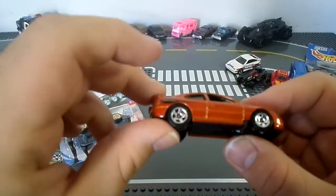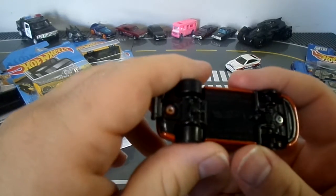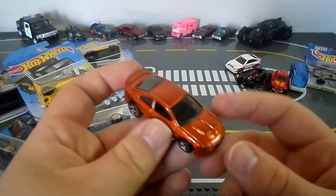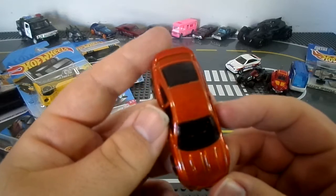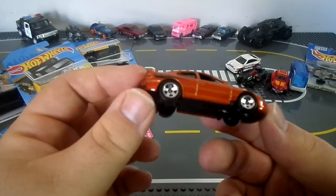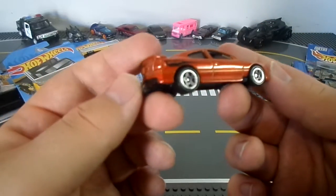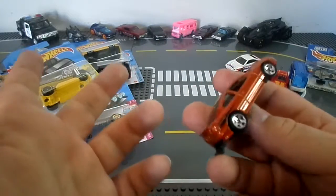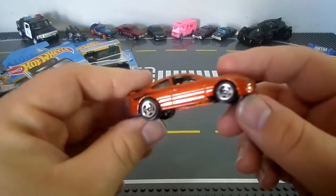It says Super Duty right there. That is cool. Pontiac GTO. I love the color. It kind of looks bronze. But I guess if you look at it too long, it could start to look not as good. But it kind of looks like a bronze, so I think that's kind of neat. But yeah, the longer you look at it, the more the color starts to look not so bronze. But it looks good.